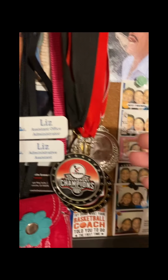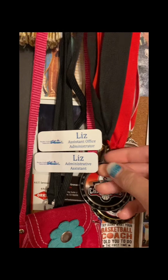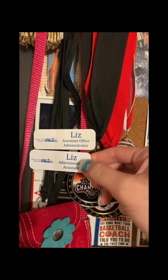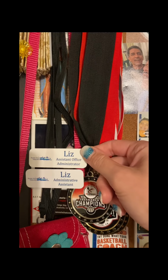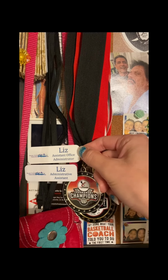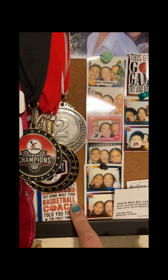Okay, so a few things on here are name tags, actually. Since I was majoring in kinesiology before, I did work for a physical therapy clinic. I started off as an admin assistant, and then 2 months later, I worked my way up to assistant office administrator, which is similar to an assistant manager for the clinic. So I thought that was pretty cool. And it's just a reminder of how I work really hard to move my way up, and I will always continue to do that.